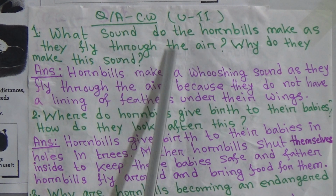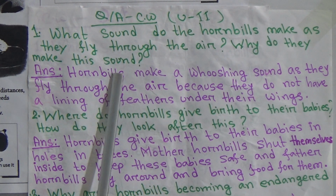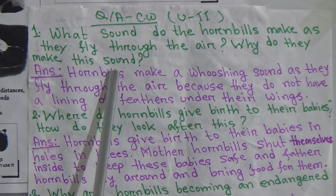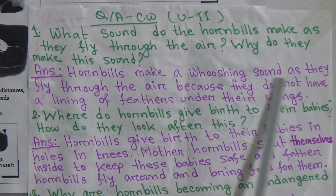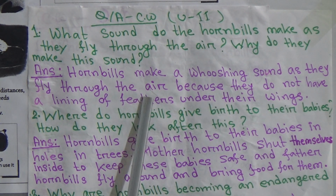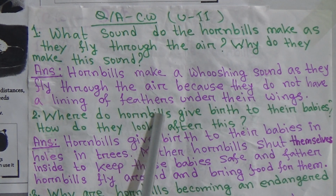In our first and second paragraphs we got the idea about this. Why do they make this sound? What's the reason? Answer: Hornbills make a whooshing sound as they fly through the air because they don't have a lining of feathers under their wings. As you know, they don't have any lining of feathers under their wings. That's why whenever they fly, they make this kind of sound.